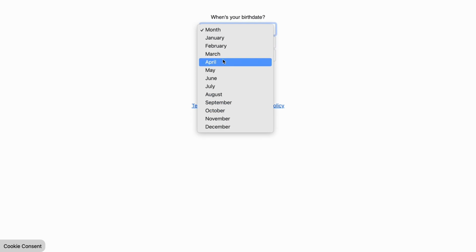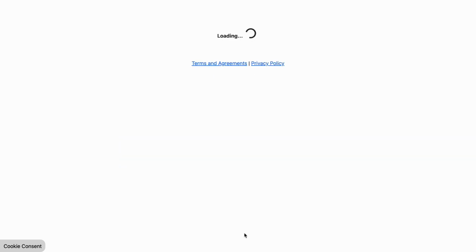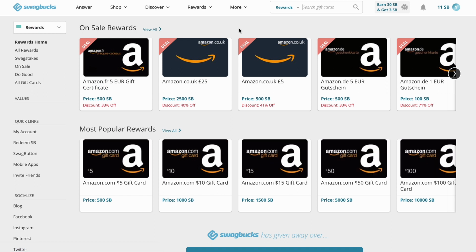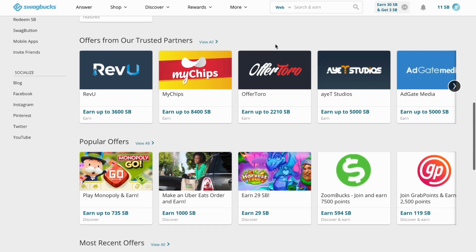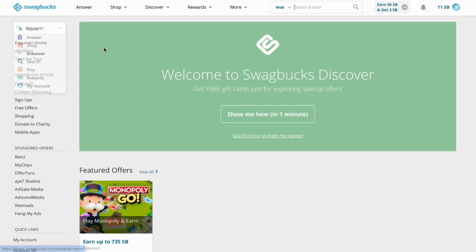After you complete the survey, you will have access to video watching, which is extremely popular. And you can actually go into the mobile apps and your rewards home to see the various options available to you. So, if I go into my rewards, or if it is going to discover home, you can see all of the different trusted partners that they have and what you can do. You can see in the top left corner that you have your answer, shop, discover. You will also have a video section, depending on your demographic and where you are from. So you can watch videos as well.